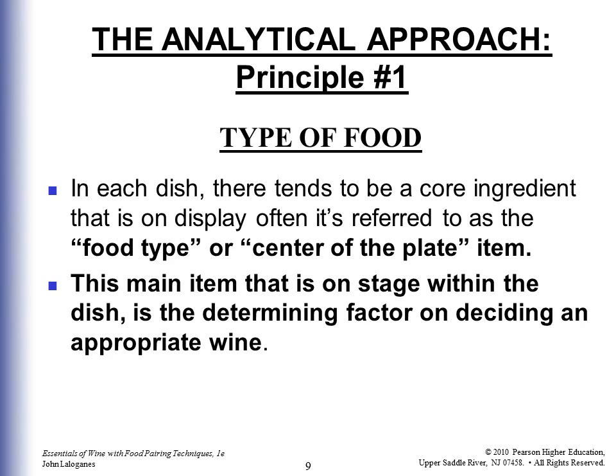Also important is the type of food. In each dish, there tends to be a core ingredient that's on display. Often it's referred to as the food type, or the center of the plate item, is what I call it.